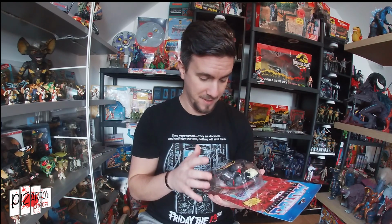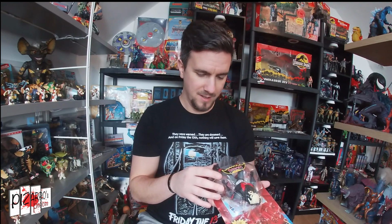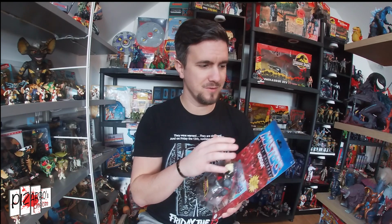I opened it. You know what, guys? I think this is a really great figure. I really like it. It's really good. The articulation and how close it is to the original, the 80s one as well. Obviously an upgrade from the 80s version, but a really nice figure. Really pleased with that. Annoyed because I wanted to have one on card and one loose.